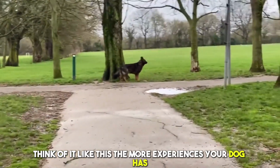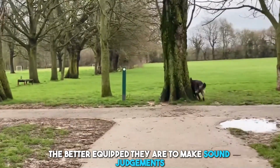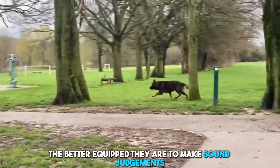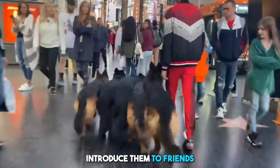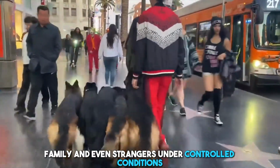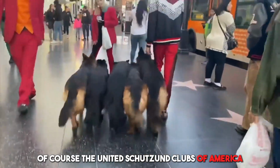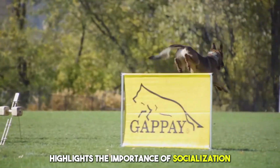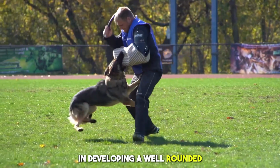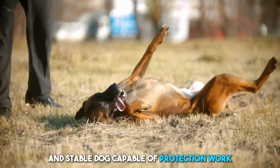Think of it like this. The more experiences your dog has, the better equipped they are to make sound judgments. Take your dog to parks, walk them on busy streets, introduce them to friends, family, and even strangers under controlled conditions, of course. The United Schutzhund Clubs of America highlights the importance of socialization in developing a well-rounded and stable dog, capable of protection work.